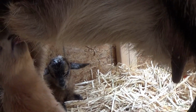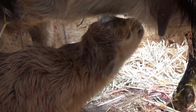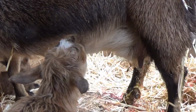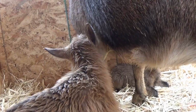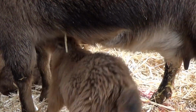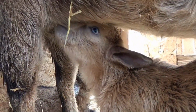Almost there, mister. Not quite. Right there. I want to see them eat within the first 30 minutes. You give them time, but if they don't eat within the first 30, I help them find it, just to make sure they're getting a good amount of colostrum. I think this dude's gonna get it though. Maybe not. Where are you going? Wrong way.